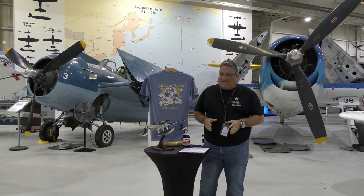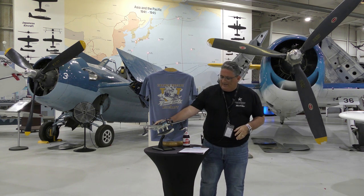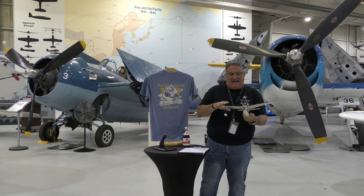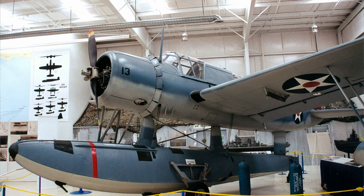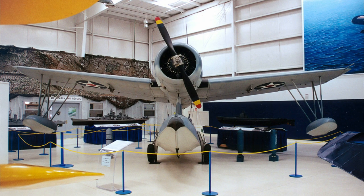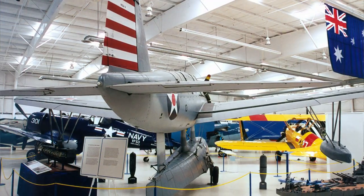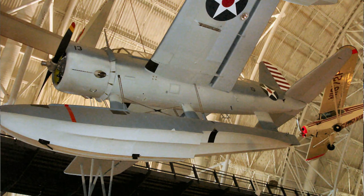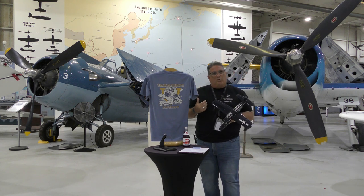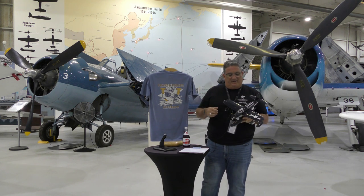Now, today we're talking about, really, this thing is massive. And we actually had one, we had a Kingfisher here. Do you remember that? We actually had one here in the Pacific hangar a long time ago when I first came here, and it went to the Smithsonian. They took it back, but it was huge, and it actually sat on wheels on the floats.